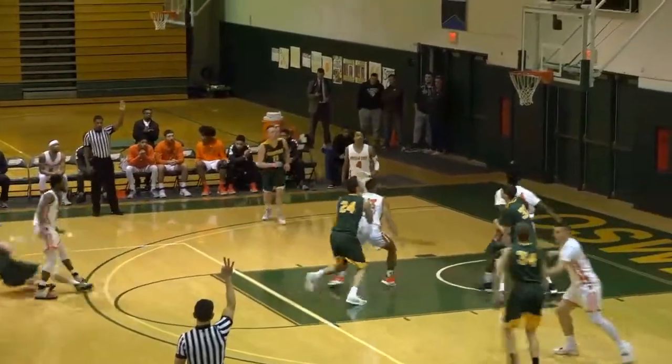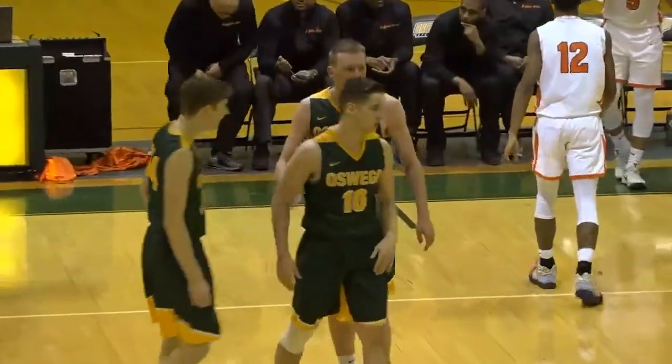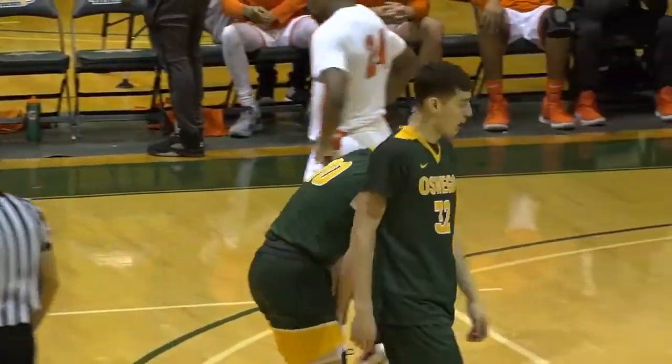Sanborn wants another three after the screen. Got hit in the basket. What a shot. Took the hand in his face and the contact. Now we have a 4-point play on our hands.